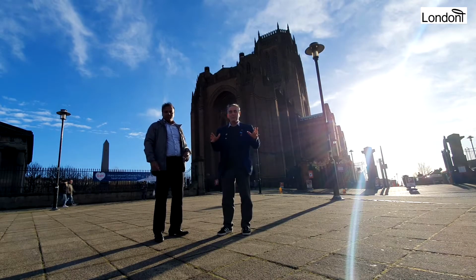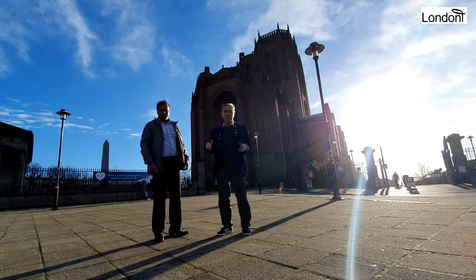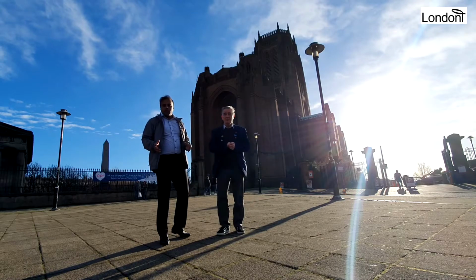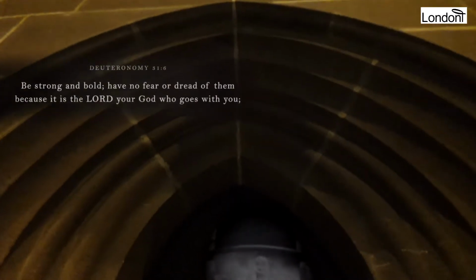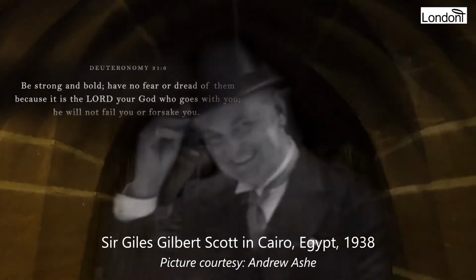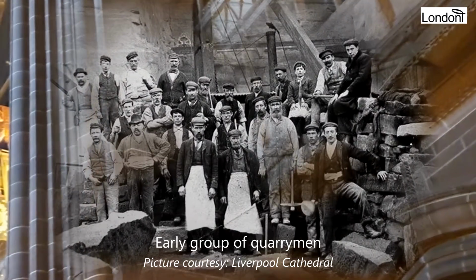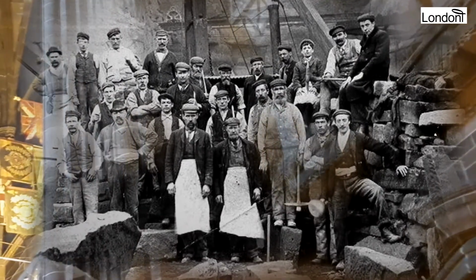Overlooking St James's Gardens and dominating the skyline is this Grade 1 listed building, Liverpool Cathedral. It's the largest cathedral in Britain and the 5th largest in the world. It was designed by 22-year-old Sir Giles Gilbert Scott from London, who also designed the iconic red telephone box. Construction of the Liverpool Cathedral began in 1904 and completed 74 years later in 1978, though the cathedral was consecrated in 1924.